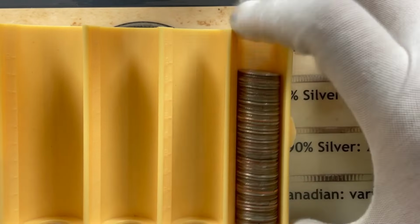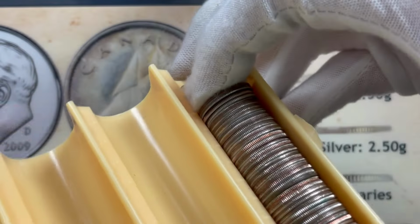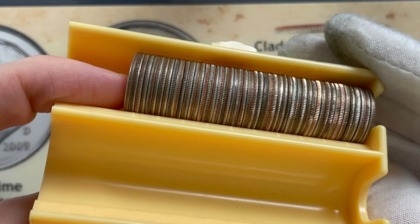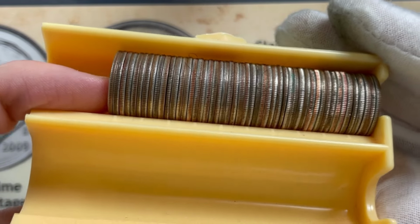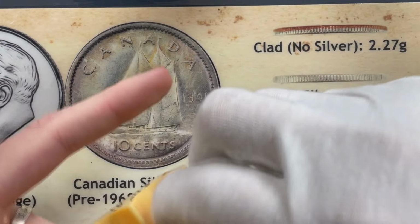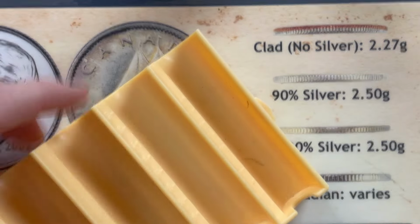So there we go, guys. We got them all in there. Let's see what we can see here, if there's going to be any silver going on for us. I see a little bit of hair there, but not seeing any silver. So I will take a look at those in a little bit. Let's open up one more roll.